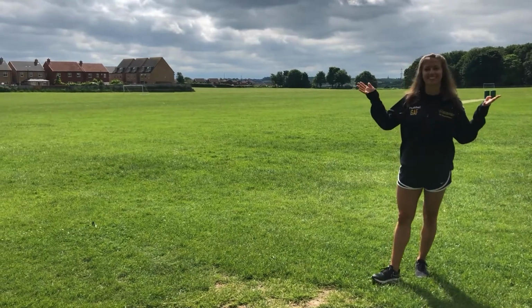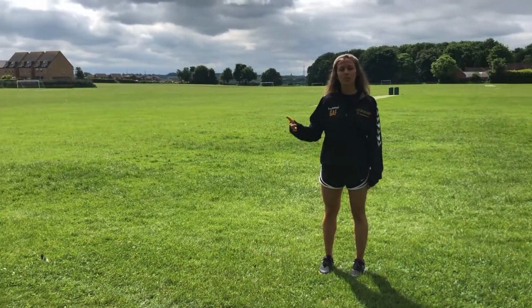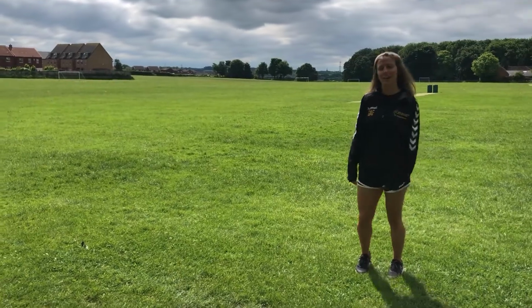So this is the field. We're now going to head over to the courts to show you what activities we do over there. Let's go.